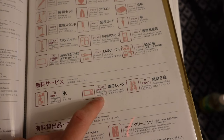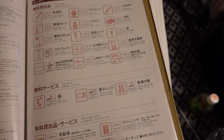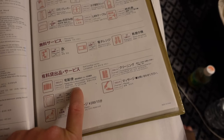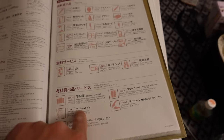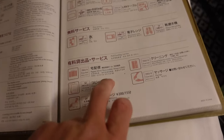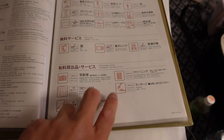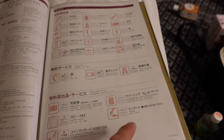Microwave oven, 2 through 12. Electric shoe polisher. Paid lending service. Baggage delivery, that's for when you send your bags to the airport and stuff, so you don't have to carry your baggage around on the trains. I did my research and it says that's recommended. So I'll probably use that when I go home, but not from this hotel.